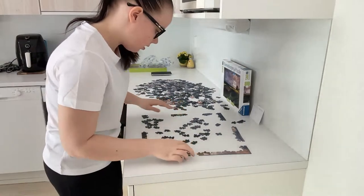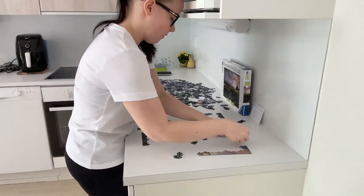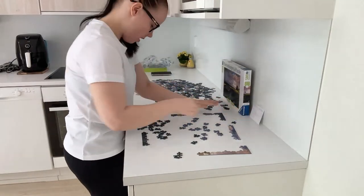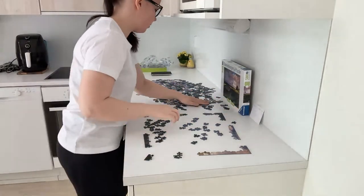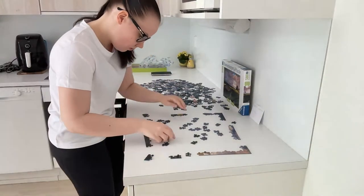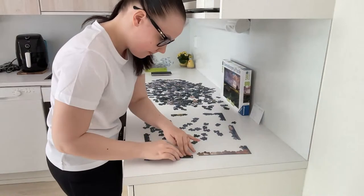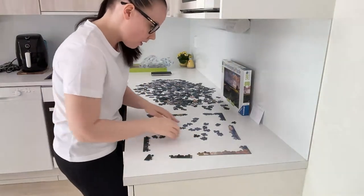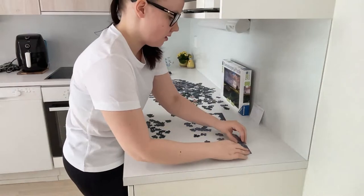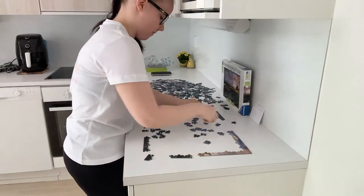Honestly, this is getting annoying. Why is this not going anywhere? Is this somebody? Oh, maybe here. Oh, I got pieces over here. Do I have some other pieces I missed? No. Maybe this one? No. What is this? I have something wrong here. Well, that could help to do it the right way, I guess.